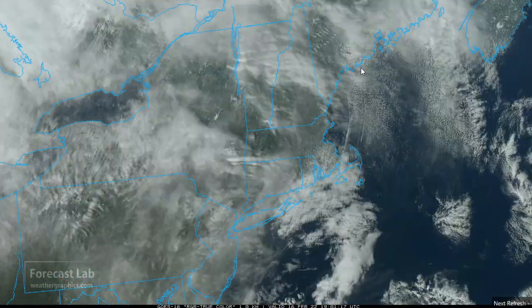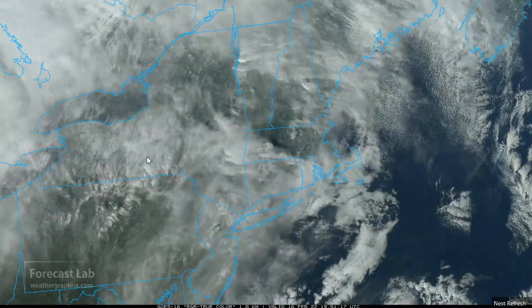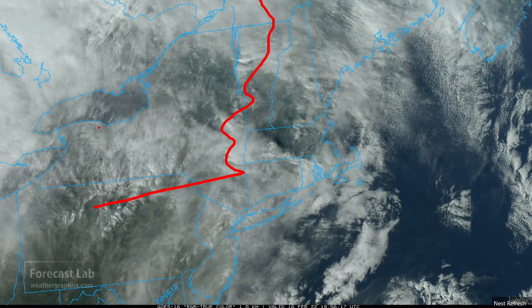And finishing out the satellite tour, the northeastern U.S., much the same situation, developing some warm air advection, but there's still too much residual cold, dry air. So they're just getting overspread with some high clouds from the occluded system further out to the west.